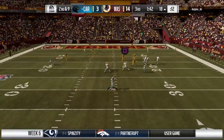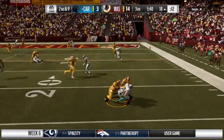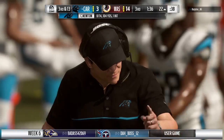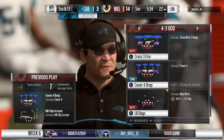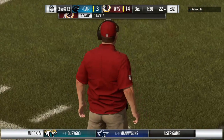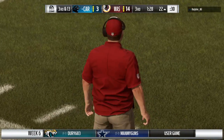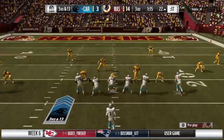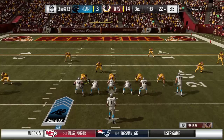To throw on 2nd down is Newton. They'll set up the screen to McCaffrey. And this one goes nowhere. Losing yardage back at the 22. It's a loss of 4. Now 3rd down. The Panthers on 3rd down. Just 1 for 5 to this point. This is going to be 3rd and 13.